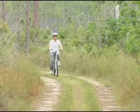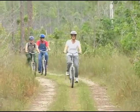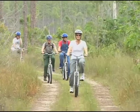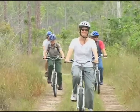The weather conditions for biking are almost always perfect. In the winter, temperatures range from a low of 53 to a high of 77. It's a little warmer in the summer with a low of 67 to a high of 87.